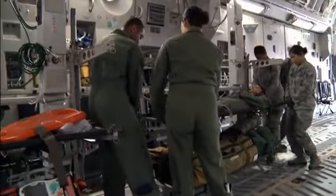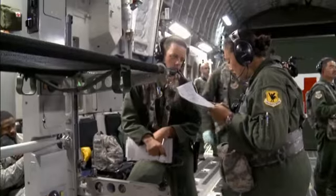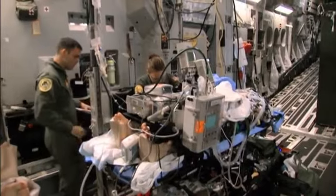Usually what happens is they take them up to Germany. In this case, it was different because they said, well, you're taking this guy all the way back to the United States. Buffton's crew readies the aircraft. A medical team transforms the C-17's cargo hold into an emergency room. The crew was 4 pilots, 2 loadmasters, and a crew chief. And then we had 7 other medical personnel on board, specifically for the patients.